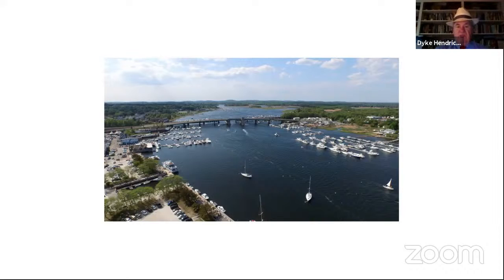Drone photography is becoming quite popular. And this is a good example of showing some of the beauty of the river and the fact that there are hundreds of boats moored there each summer. One of the things I'm amazed by is the marsh in the upper right. It's a 25,000 acre marsh. It's the largest one north of New Jersey, which means the largest in New England.